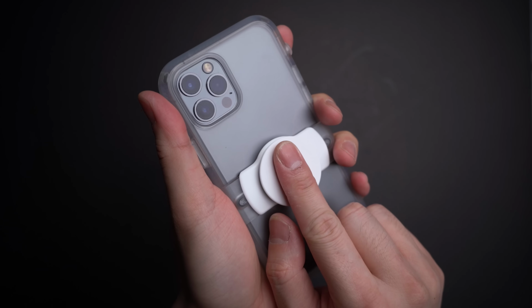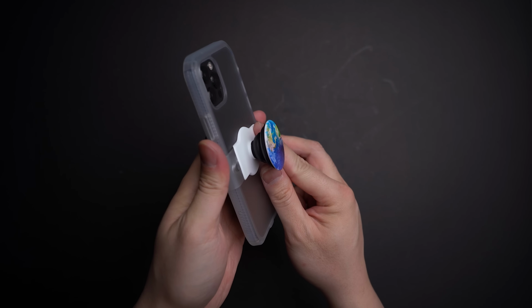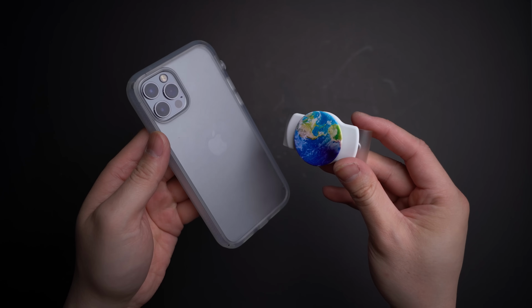Like any PopSocket, you can still swap out the tops to really showcase your love for Mother Earth. I'm personally starting to prefer this modular approach, as I can now swap it between devices too, or just completely ditch it when I'm feeling confident for the day.